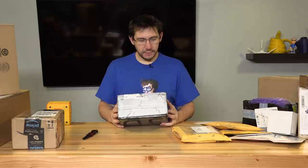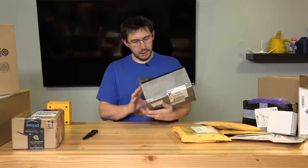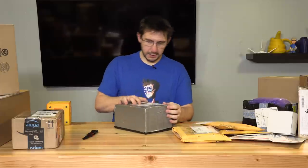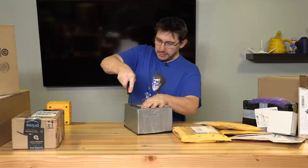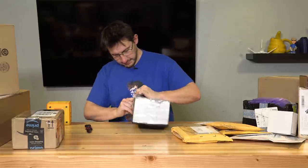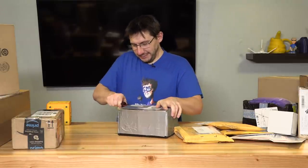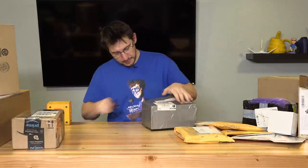How about this box right here? This is from Eddie in Northeaston. Oh, look at that. That's cool. It says 3D. You can see that on the camera. I don't know how to cut into this box without damaging it somehow. I mean, it's okay. It's sealed very, very good. Good thing I got an official Fan Mail Friday knife.